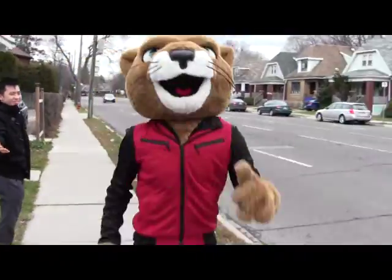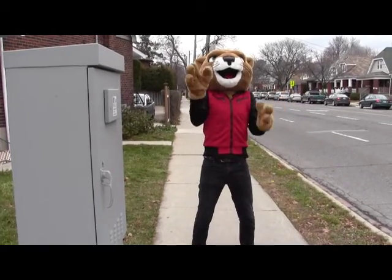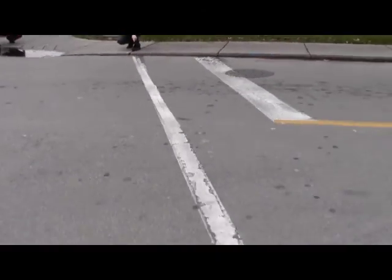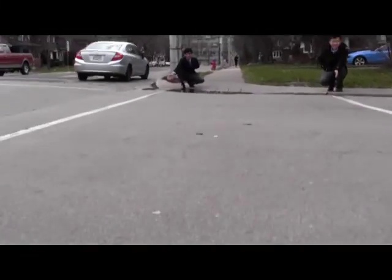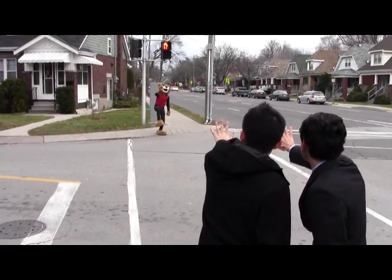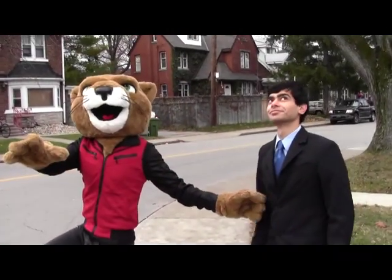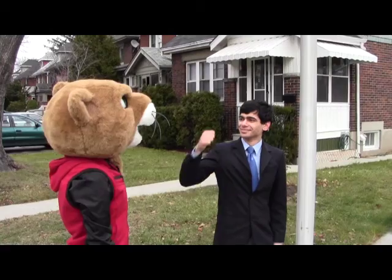Rule number 2. Cross only at marked crosswalks, not in the middle of the road. Cicero, stop! At intersections with lots of traffic, lights are installed to show you whether it is safe to walk or not. If the walking white man is displayed, it is safe to walk.